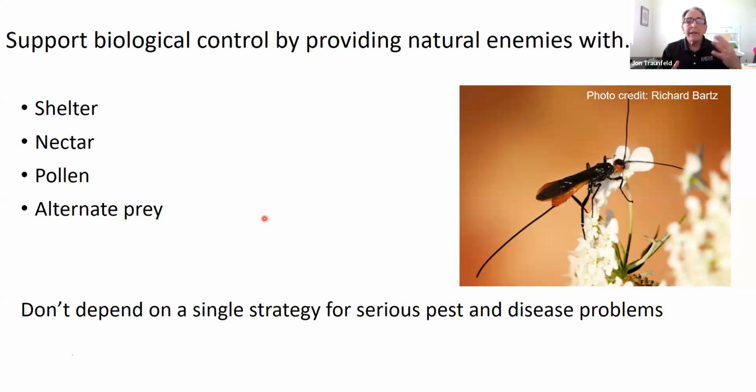Having said that, it doesn't mean that having that flower border is going to be the end of all your pest issues. Yes, you're going to have some biocontrol built in there, but we also need to continue to monitor our plants to see where pests are popping up. We still want to hand pick them when possible, use row cover to exclude insect pests. So this is just one really important tool in the overall management of pest issues.